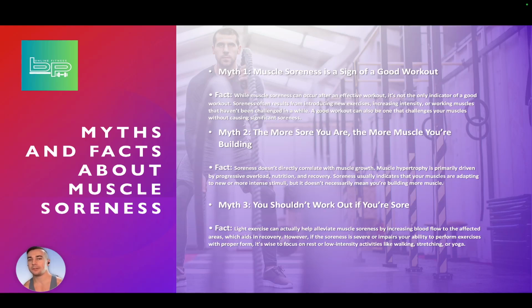So, myth number two: the more sore you are, the more muscle you're building. The fact is that soreness does not directly correlate with muscle growth. Muscle hypertrophy is primarily driven by progressive overload, nutrition, and recovery. And I've mentioned progressive overload over and over again. I know you've likely heard that. My clients have heard it many times as well.